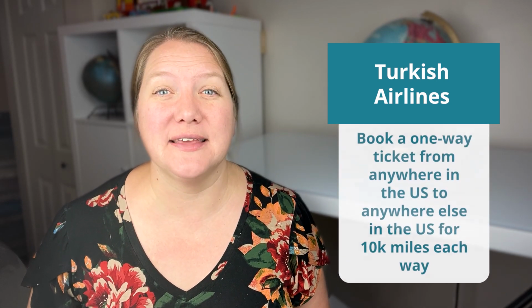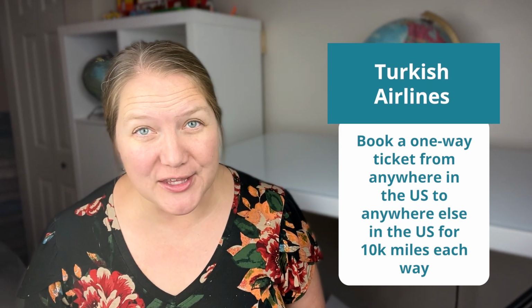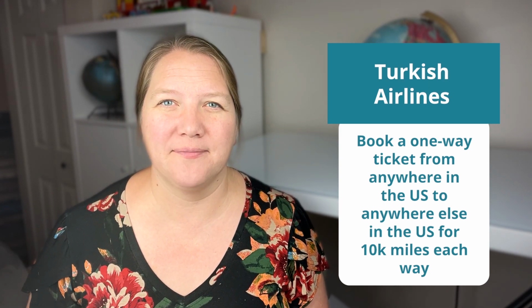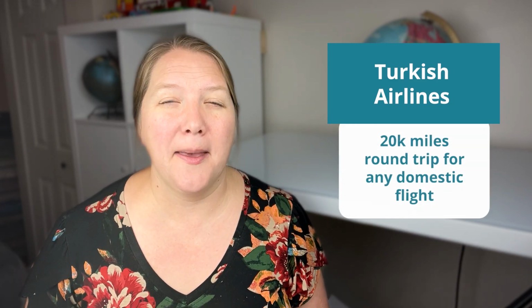The big sweet spot with Turkish Airlines is the ability to book a one-way ticket from anywhere in the US to anywhere else in the US for 10,000 miles each way. And that includes Alaska and Hawaii. So that comes out to 20,000 miles round trip for any domestic flight. But that comes with a big asterisk.